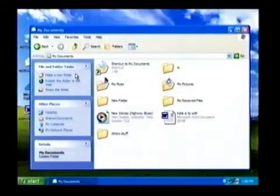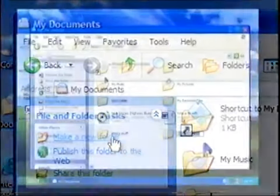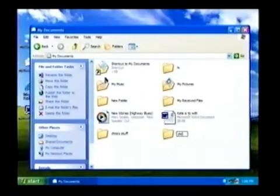Now, another way to create a folder is to make sure you've got the white area selected. Just click somewhere in the white area, and then in your tasks pane, you're going to see the option that says make a new folder. Simply click this option, and then you've got a new folder. Name it whatever you want, put whatever you want in there, and then press the enter key when you're finished. That's all you need to know about your Windows directory.